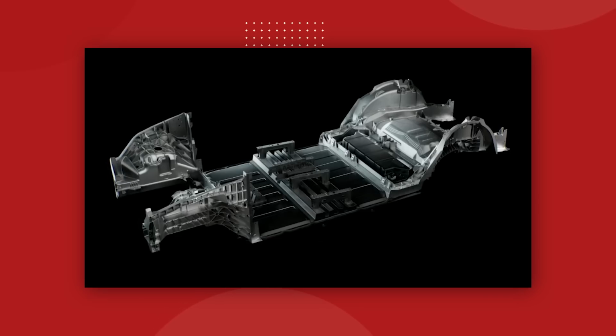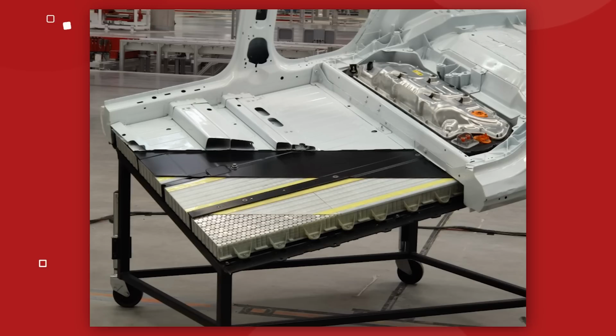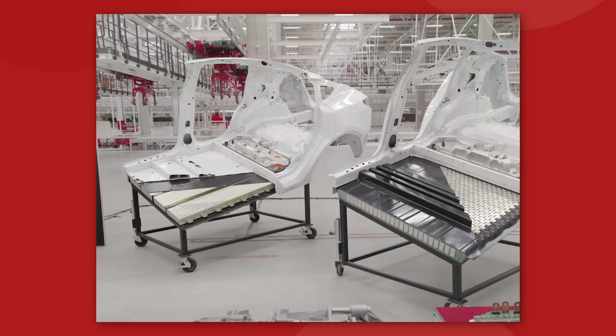The top of the battery pack is actually going to double as the floor of the cabin, and the seats will be hard mounted to the pack. For comparison, Tesla also laid out a cross-section of the existing Model Y battery pack. This one uses their 2170 cylindrical cell, so just 12 millimeters in diameter, and the cells are loaded into these plastic modules which are bolted to the vehicle frame to form the pack.